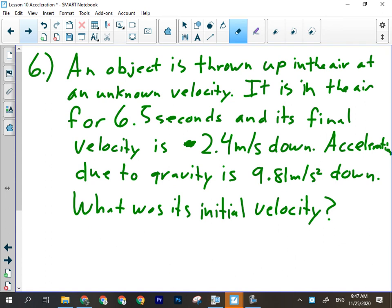An object is thrown up in the air at an unknown velocity. It is in the air for 6.5 seconds, and its final velocity is 2.4 meters per second down. Acceleration due to gravity is 9.81 meters per second squared down. What is the initial velocity?